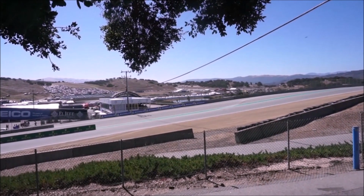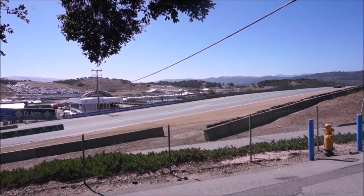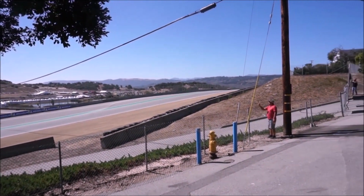But it's definitely worth going. Obviously, you have to pay to go here. It could be kind of expensive, but you should definitely see Laguna Seca racetrack. It is definitely worth it.